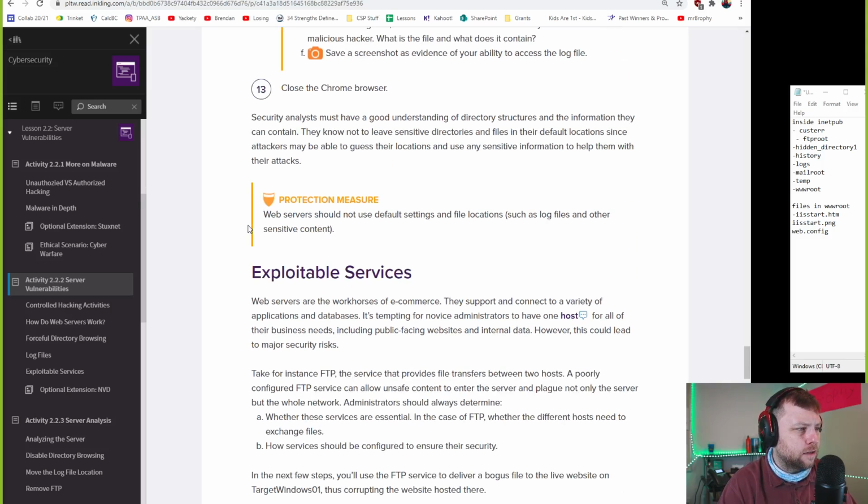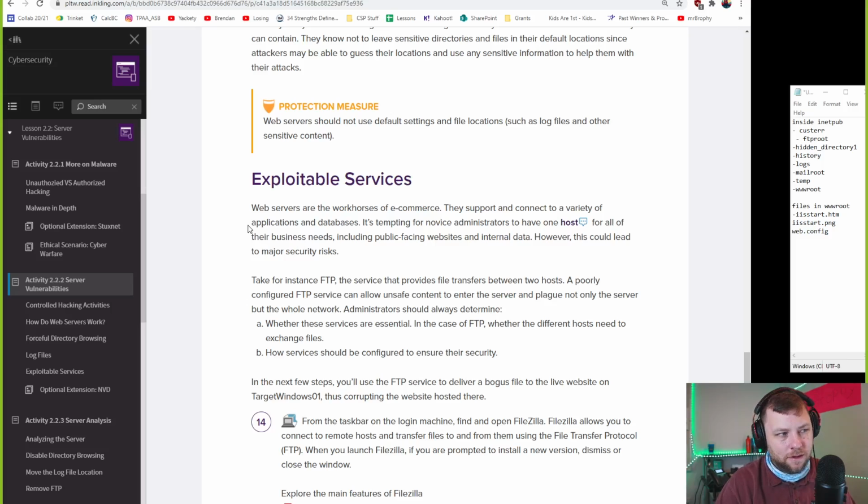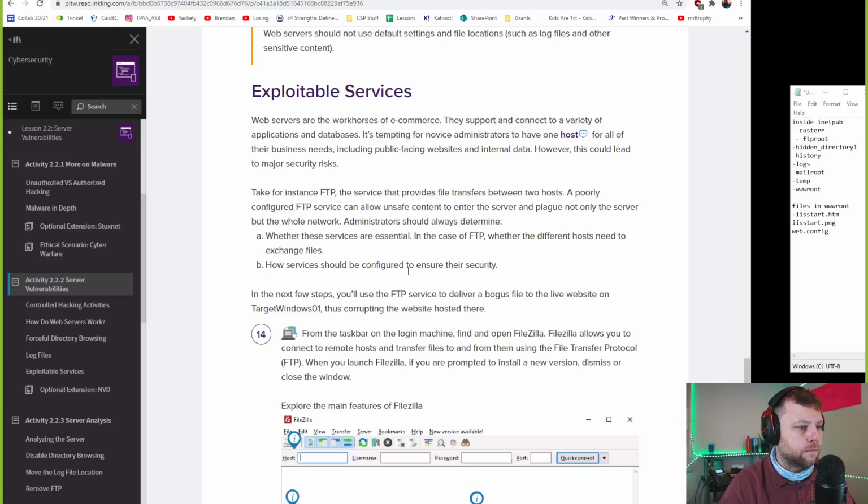Security analysts must have a good understanding of directory structures and the information they contain. They know not to leave sensitive directories and files in their default location, since attackers may be able to guess. Yeah, so sometimes you leave defaults. If you use a Chrome browser, whenever you download something, there's a default folder to download stuff. A lot of things are set up with some defaults. So one thing hackers do is say, oh, okay, so that's what they do.